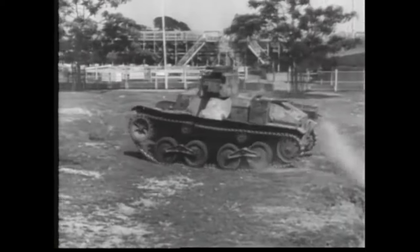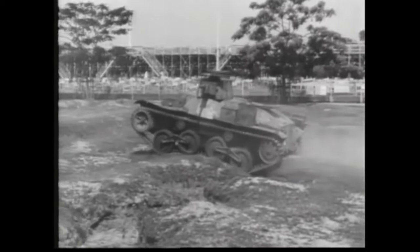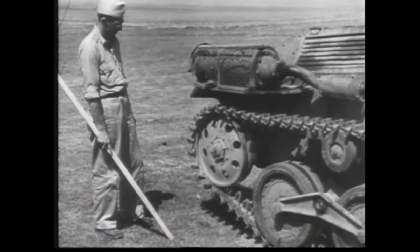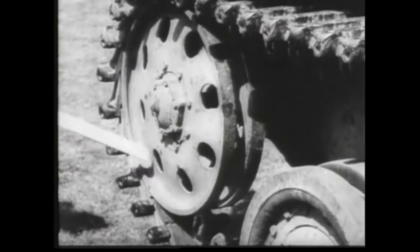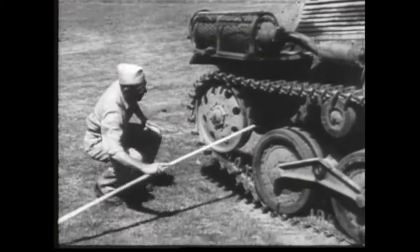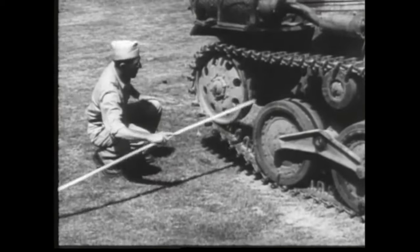But she's got weak points and can be made defenseless. It's vulnerable at all times. From a distance, it can be put out of commission with a rifle. Here's how. This is the rear idler and track. The wheel is held by only a single bracket. And a well-placed bullet can throw the track off the bogies by breaking this bracket, thus stopping the tank dead in its tracks.